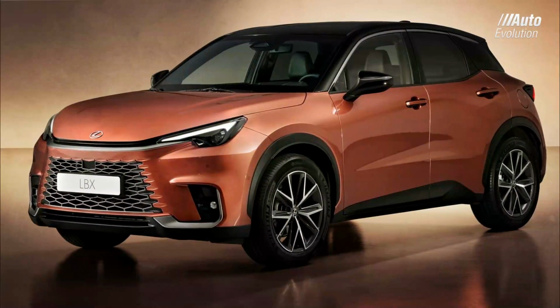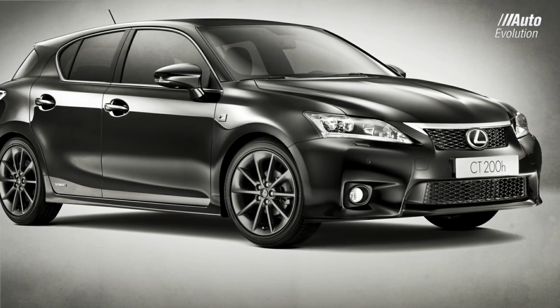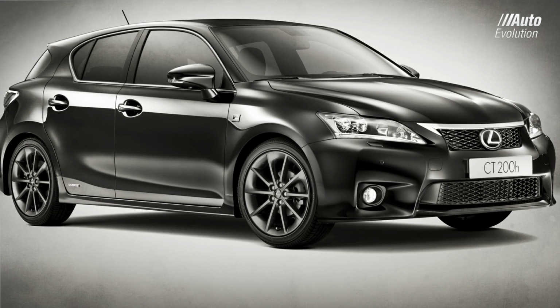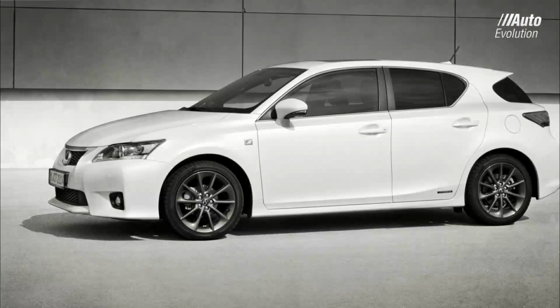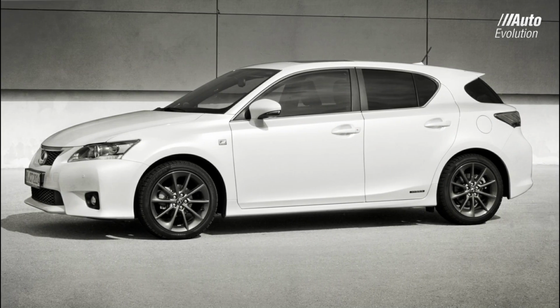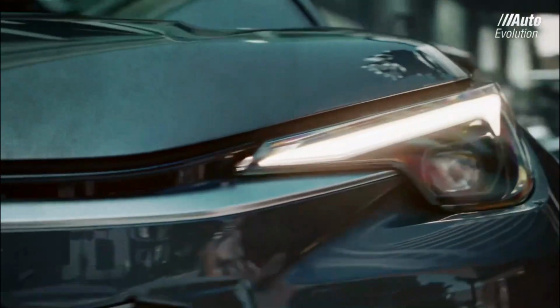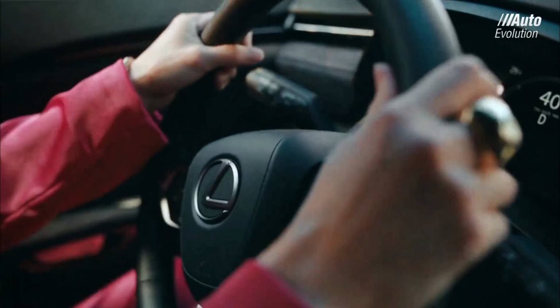Lexus is known for its large sedans and SUVs designed for the American market. In the past, the Japanese manufacturer has already tried to seduce European customers with the CT200H, a Prius disguised as a premium sedan. Without much success. This year, the brand is back with the LBX.